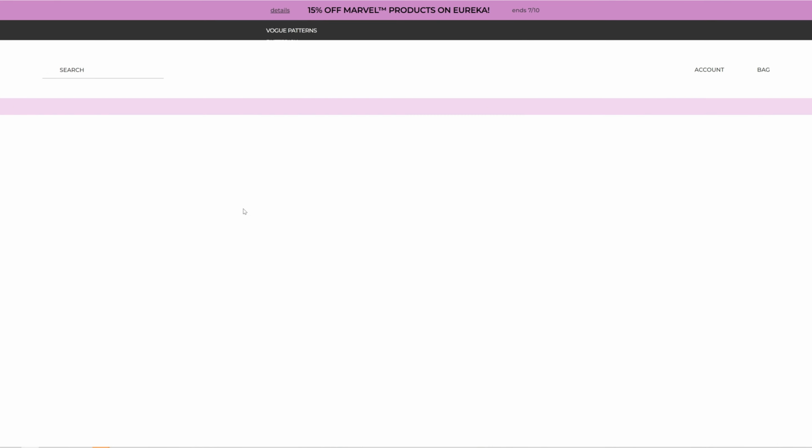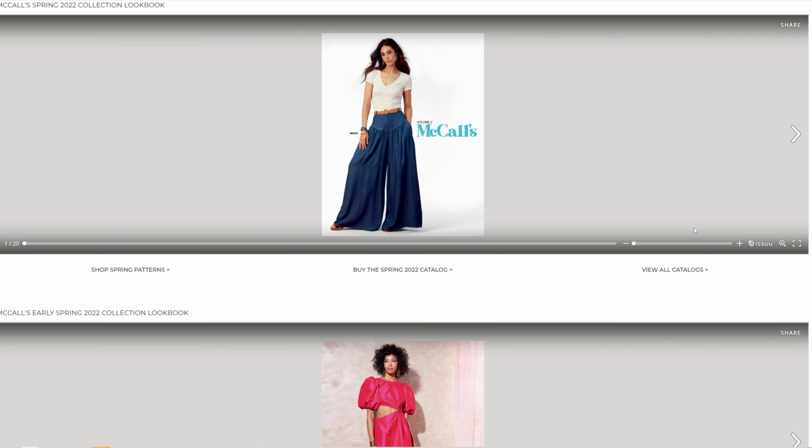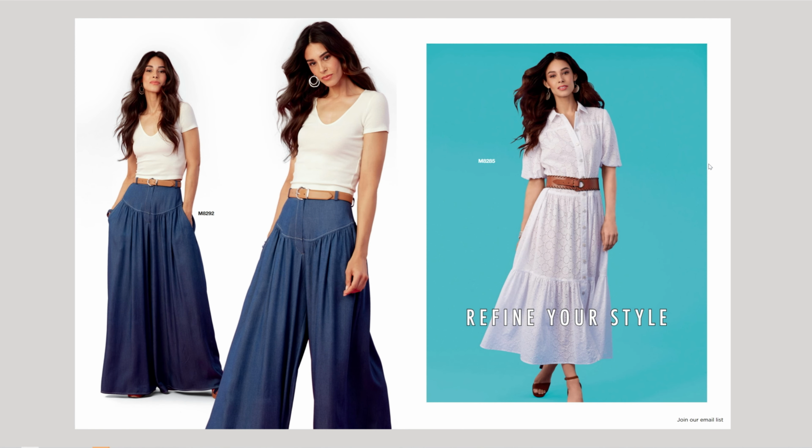So let's see if they actually have a lookbook. Yes, they do. I really love going through the lookbooks, so I really want to go through that. And oh my god, I am in love with these pants. I have to pick this pattern up. I am absolutely in love with these pants. Oh, those are so, so pretty. I love those. So M8292 is some palazzo pants, is what I believe they're called.